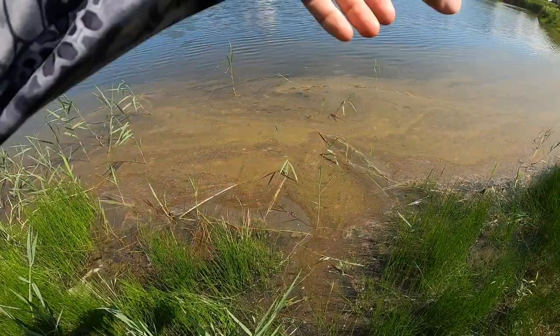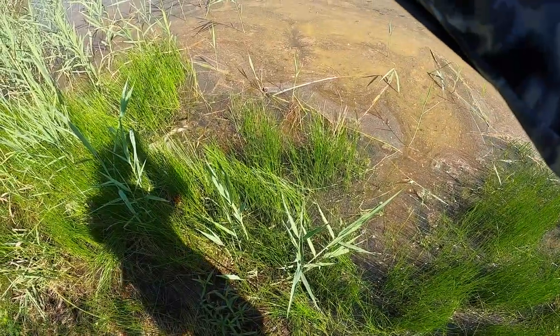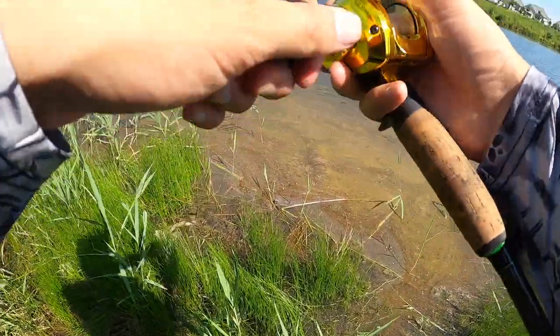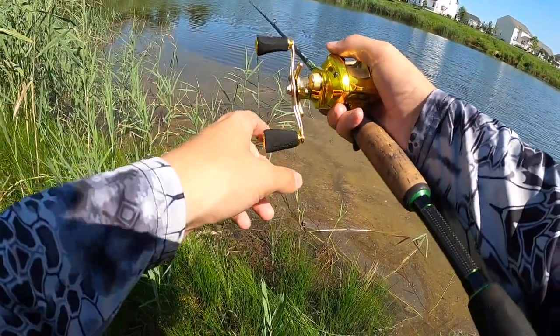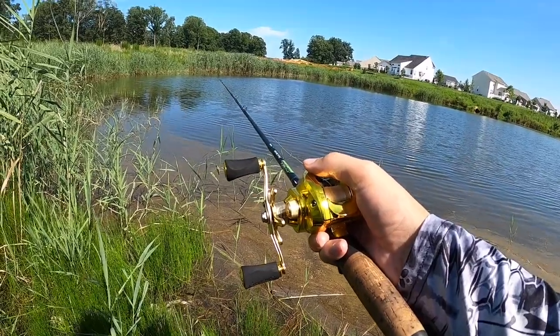Oh, there's a bite. I don't know if that was a Bertha bite. That's a fish. This gotta be a fish right there. Come on, Senko.